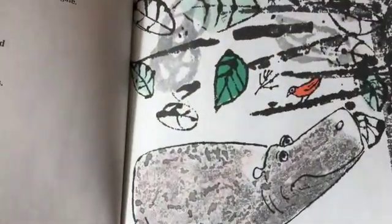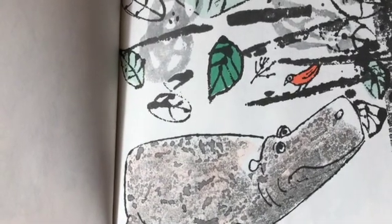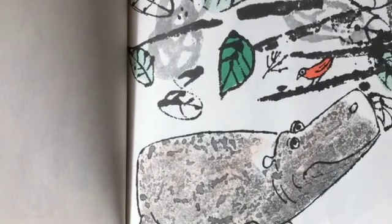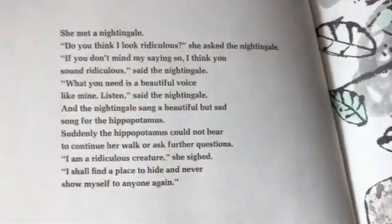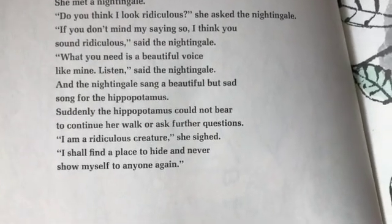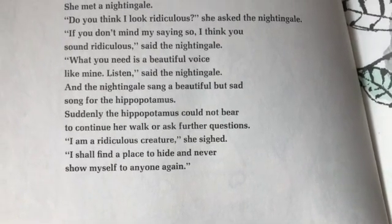She met a nightingale. "Do you think I look ridiculous?" she asked the nightingale. "If you don't mind my saying so, I think you sound ridiculous," said the nightingale. "What you need is a beautiful voice like mine. Listen," said the nightingale. And the nightingale sang a beautiful but sad song for the hippopotamus.